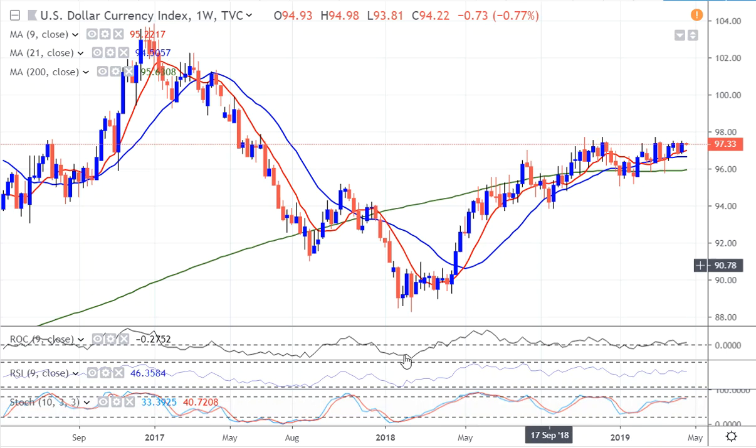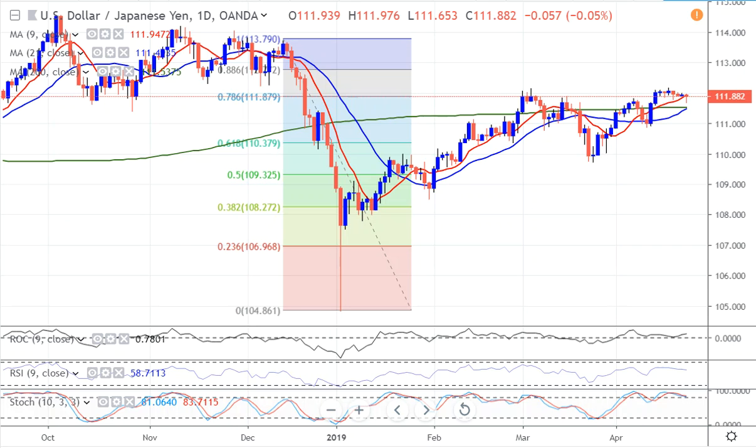And now we'll take a look at some other currencies. So we're going to take a look at the daily dollar yen. You can see where the dollar yen's really been struggling up at these high levels. We are actually short of dollar yen at an average of 111.60. So we're not that far out of court. We averaged in, got in quite low, and we averaged when we got to 111.90. So it's not doing a great deal.